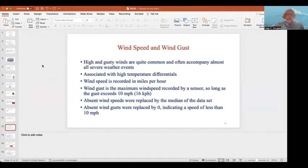The wind speed and wind gust is highly necessary because here in Wyoming, high and gusty winds are very common. They occur frequently during certain periods of the day, particularly late afternoon and early evening, frequently also in the mornings to lunchtime. And both the high wind and gusty winds are extremely common for almost any severe weather events, thanks to the way air tends to move around mountains.